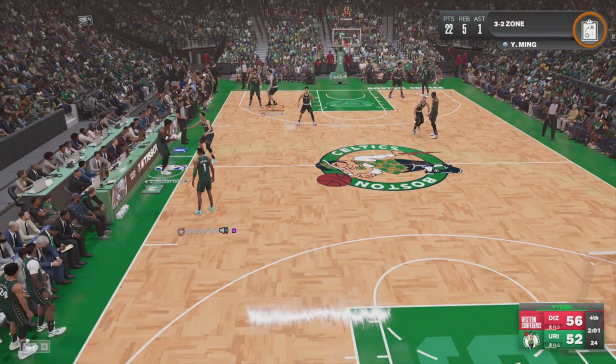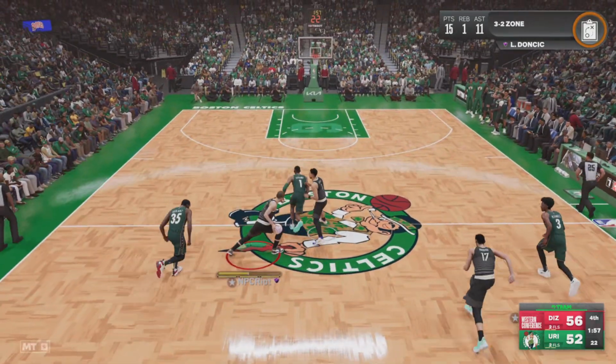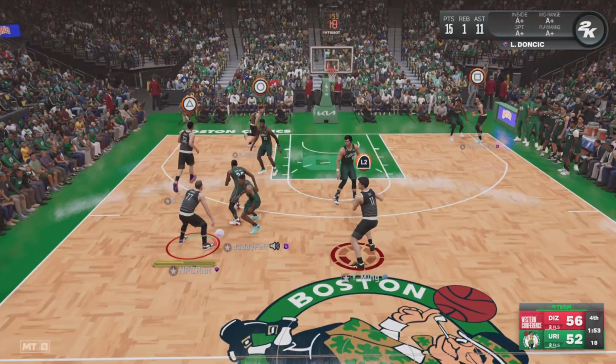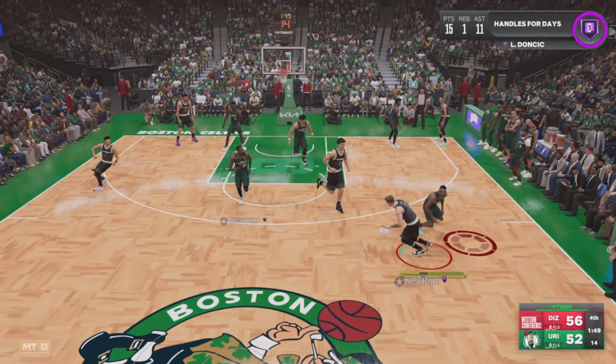You don't want to stop the clock right there. I'm not quite sure what he was thinking. Yeah, but that's no excuse for that kind of foul. I mean, that might be an explanation for it, but certainly doesn't justify it. And even then, it's just not a good play.